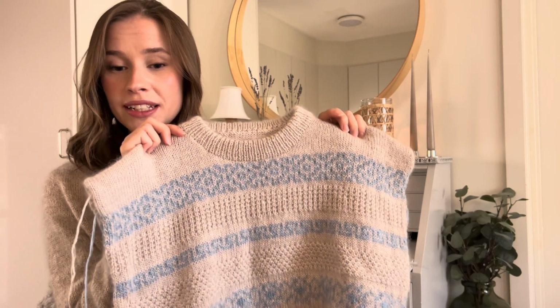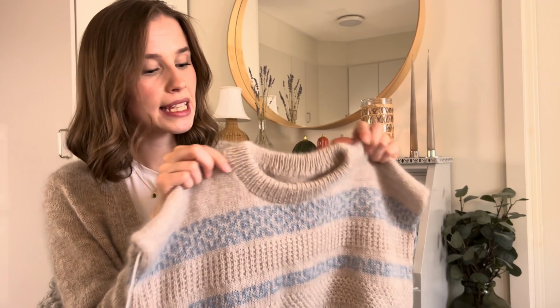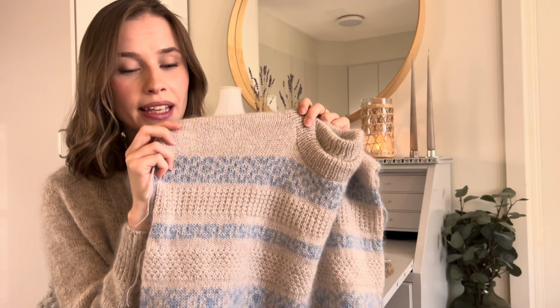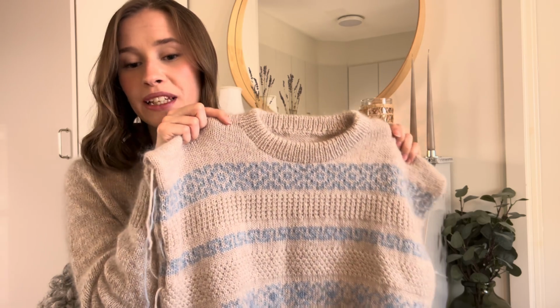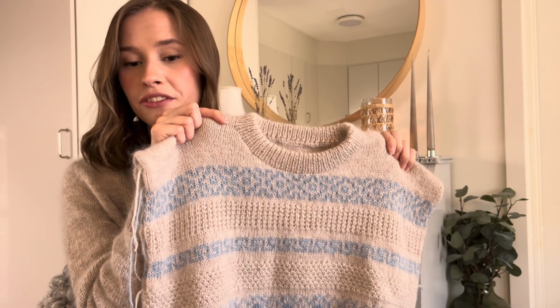So yeah, there you have it, my first work in progress, the Terracotta sweater. I can't wait to have this finished, and I do believe I'm going to adore the finished garment.